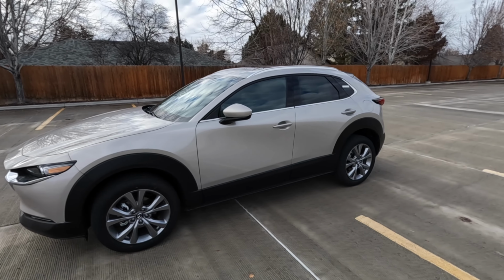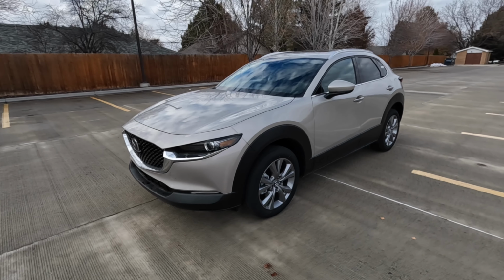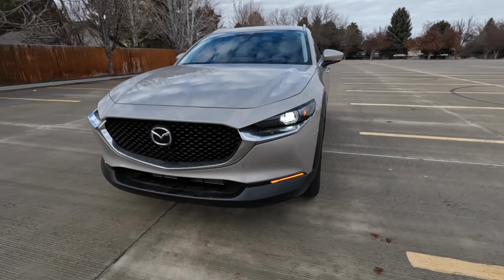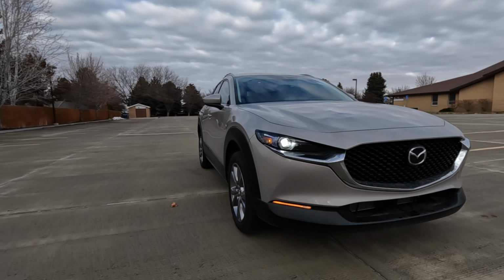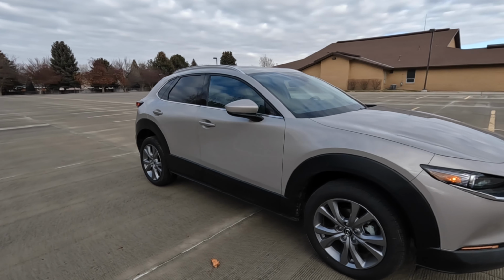Final thoughts of the CX-30 is it's a really good offering by Mazda. It's smooth, it's sleek, it looks good. It is a sportier option. It's not going to have the same off-road capability that something like a Crosstrek's going to have with the extra ground clearance and larger cargo space, but what it is going to offer is a little bit more horsepower. It's more streetable, it feels like.